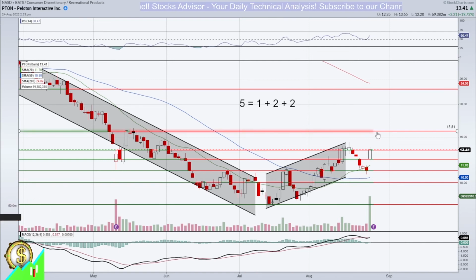But if you want to take a risk, and in general it's a classical behavior, we can go all the way to moving average 200. So very bullish, very nice. Not often we have these positive chart formations, but in this case it's Peloton. So good luck with it.